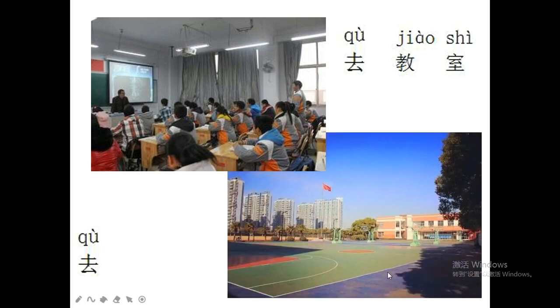And this is another location that we have inside our schools. This is playground or basketball ground, or basically every school has this kind of open ground. So in Chinese we call it 操场. 操场 literally means an open ground where people have exercise. So 去操场, going to the playground, going to the basketball ground, going to the football ground. 去教室, 去操场. Remember these two phrases and let's move on.